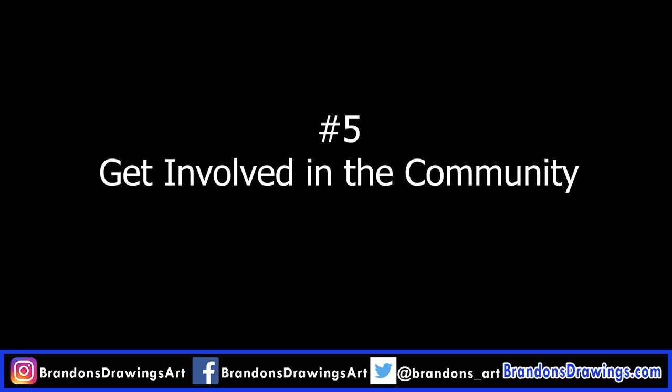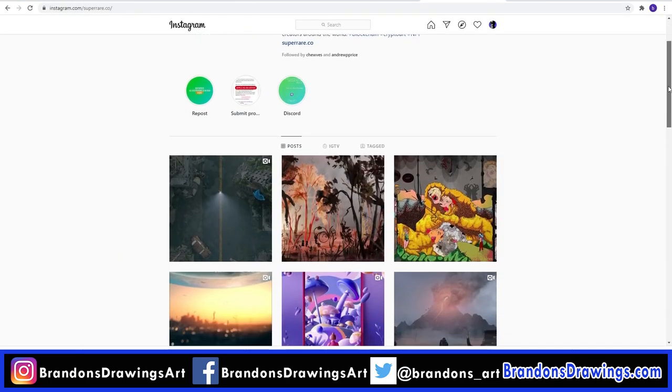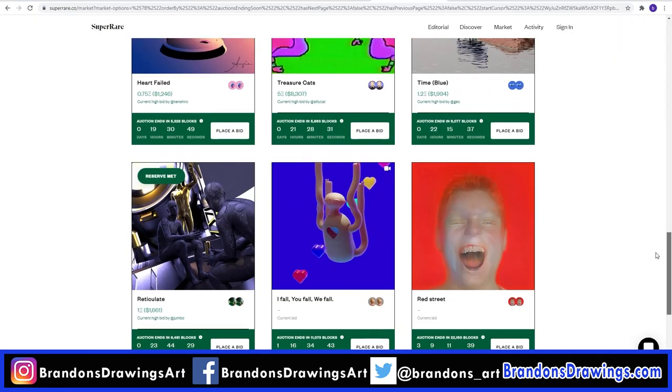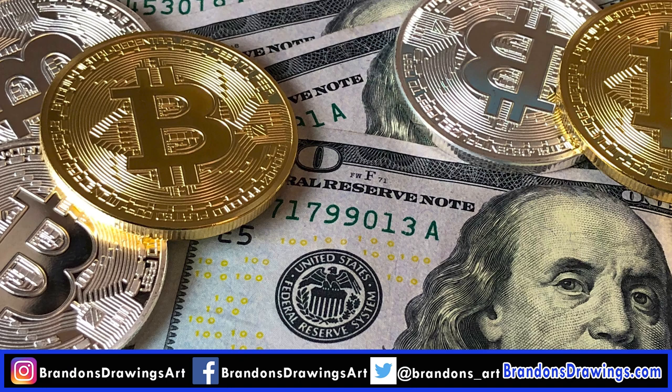Number five, get involved in the community. SuperRare recommends following them on Twitter, Instagram, and Scent. They also encourage applicants to join their Discord chat. Having already set up a SuperRare account is recommended, and SuperRare says that if you've purchased NFTs on their platform from other artists, that can also position yourself well over other applicants.